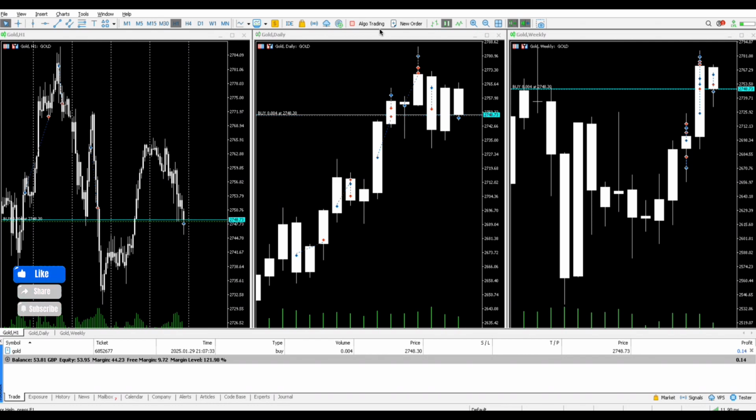Stop loss. So we're just gonna lock the stop loss in at 2733.43. Let's lock that in place. Wait, I just did the dumbest thing. Actually, you're gonna see it on the screen once I lock it in place. Okay, so we now have the stop in, which is cool, right?